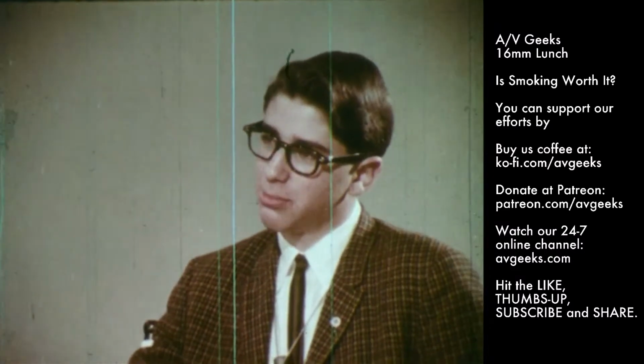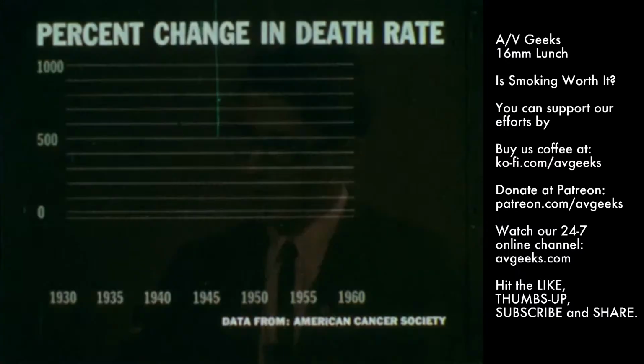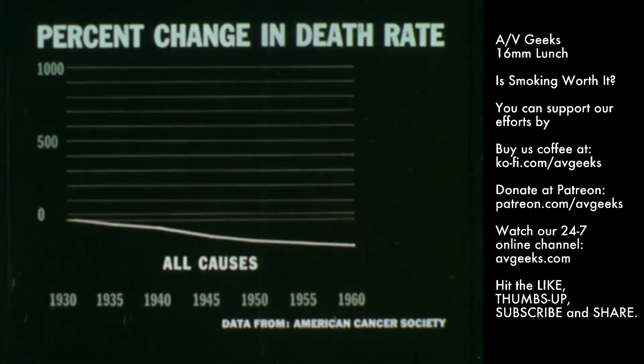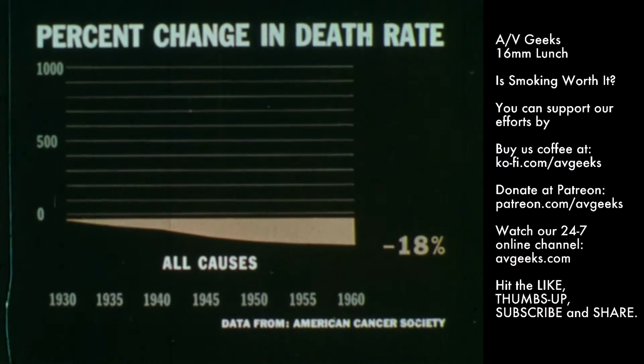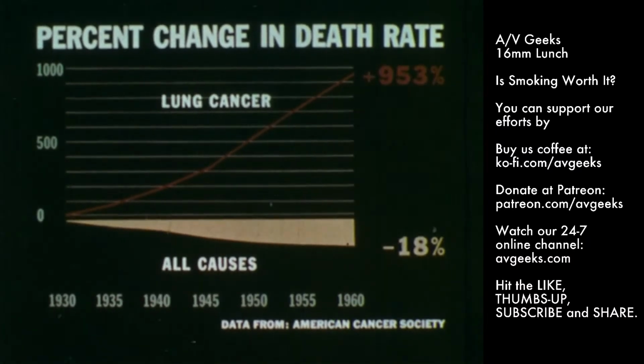Smoking? Well, let's look at some facts, and then we'll return. We know that while our death rate generally, from all causes, dropped 18% during the past 30 years, the death rate from one cause, lung cancer, increased by 953%.